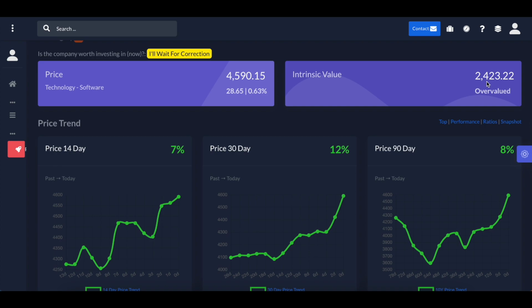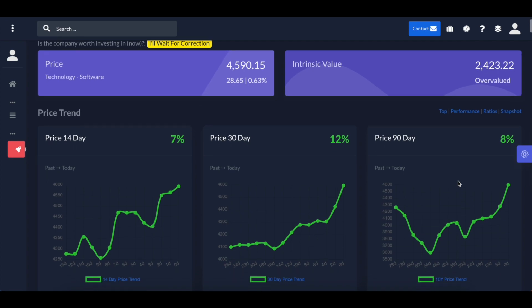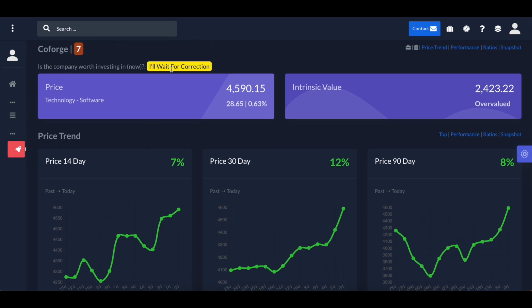Even in the worst case, even if this stock corrects by 30-40%, it will still be over its intrinsic value. So blue chip stocks, even during their worst of times, will not correct a lot. So check these three price trends, and if you see a blue chip stock being down by 10, 15, 20%, that is the point where we can take positions in blue chip stocks. But remember, here either the comment should be I will buy, or it should be I will wait for correction.